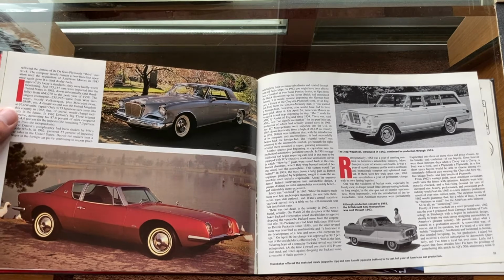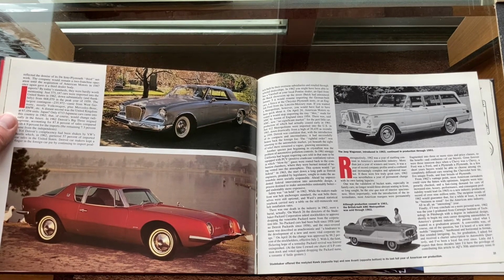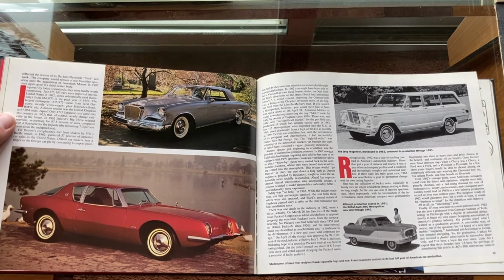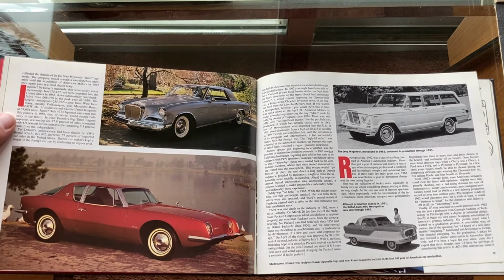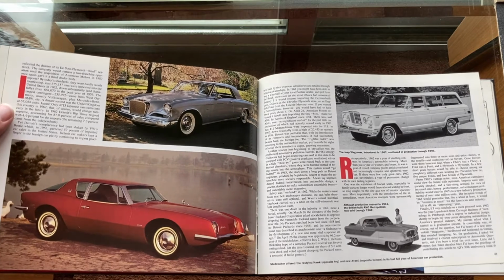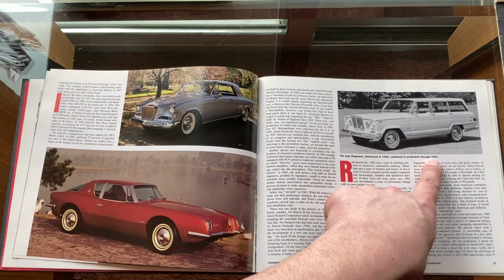That was Raymond Loewy's design from way back in 1952-53, I think, and they're still going with it because they didn't have any money. But they did create the Avanti, and I think that when they were liquidated, the Avanti production was purchased by somebody and continued in small numbers until like maybe the 90s. Jeep Wagoneer, and that car would be produced through 1991.